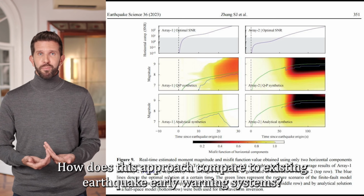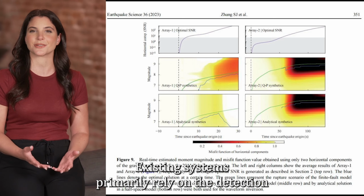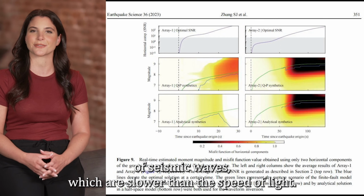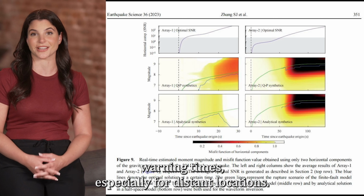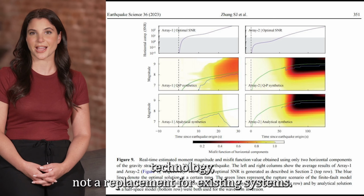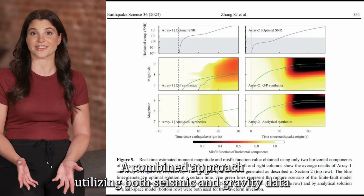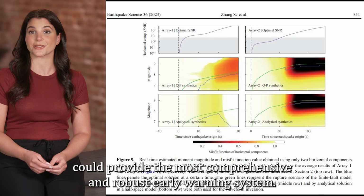How does this approach compare to existing earthquake early warning systems? Existing systems primarily rely on the detection of seismic waves, which are slower than the speed of light. This new approach offers the potential for significantly faster warning times, especially for distant locations. However, it's important to note that this is a complementary technology, not a replacement for existing systems. A combined approach utilizing both seismic and gravity data could provide the most comprehensive and robust early warning system.